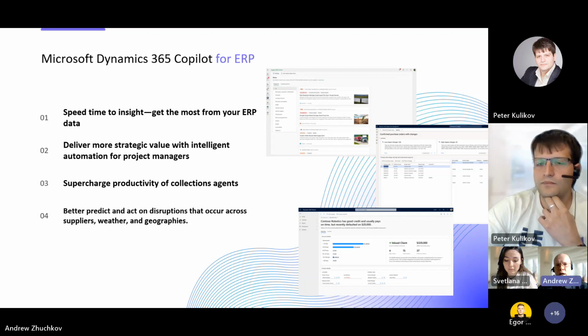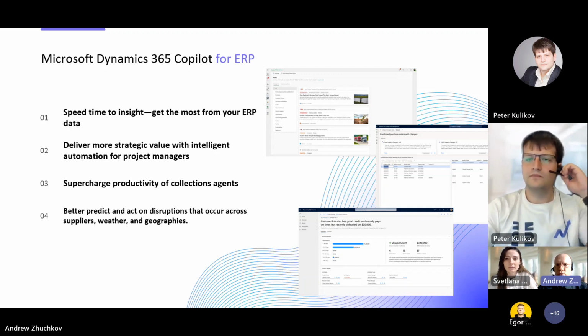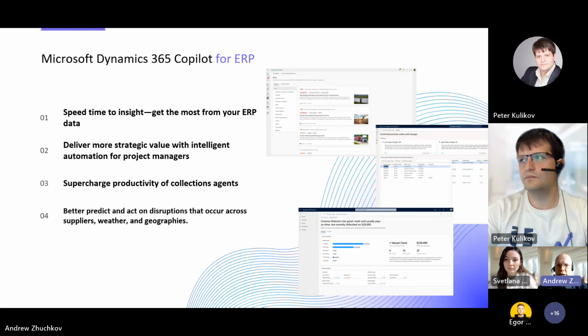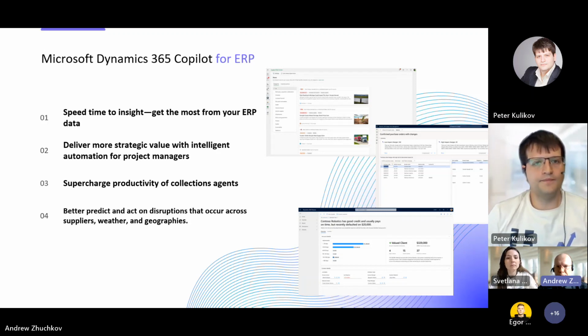Management. From Dynamics 365 Project Operations perspective, Copilot can help to drastically reduce the time spent on project status reports, task planning, and risk assessments. As a result, project managers can create new project plans for new engagements in minutes instead of hours, simply by describing the details of the project in natural language.